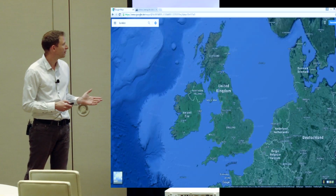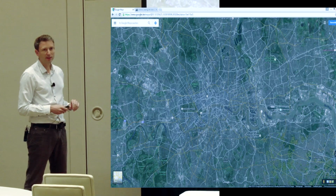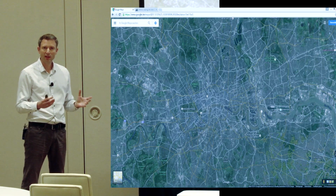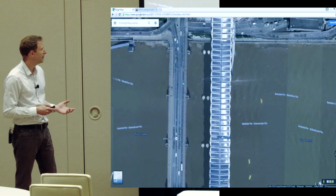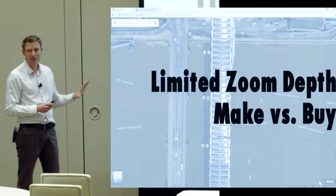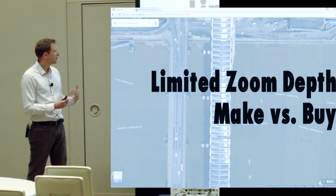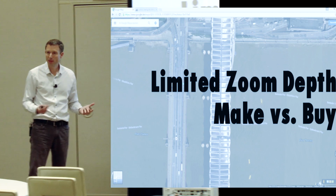Now we are zooming down to London, and you see all that information is now there in the way they made images of the Earth from space. And they go down really, really deep. And at some point it stops. There's a limited zoom depth. And this is interesting because they can't go deeper, because they do not have more image information here.